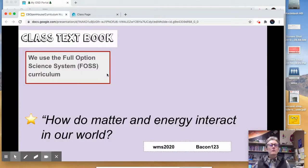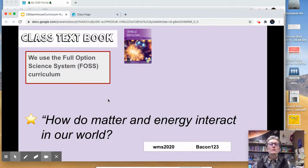So this year in science, we cover physical science and a little bit of earth history science. The first thing that we're going to start with is something called chemical interactions, and that's what the kids are working on right now. They've been investigating a mystery mixture and looking at physical properties and chemical properties of it. This will take quite a long time, so we probably won't be done with chemical interactions until the end of the semester.